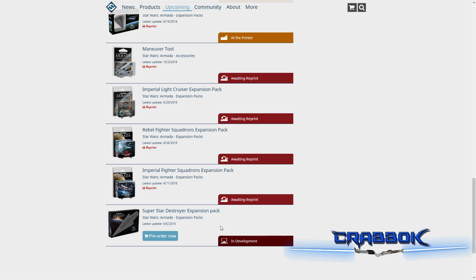So my guess is that the Super Star Destroyer will go to print. Immediately after that goes to print, you'll have Imperial Fighter Squadron packs and the Imperial Light Cruiser going to print as well. They may ship together or they may ship a month apart, but once the Super Star Destroyer comes out, there'll be a big push for Armada because there'll be finally some new products.